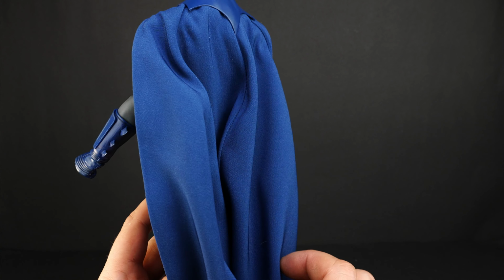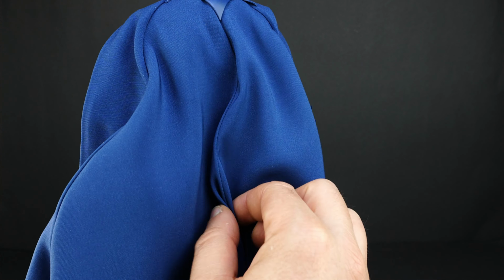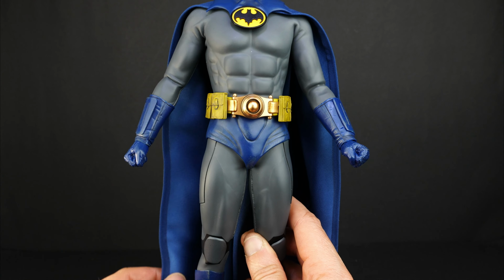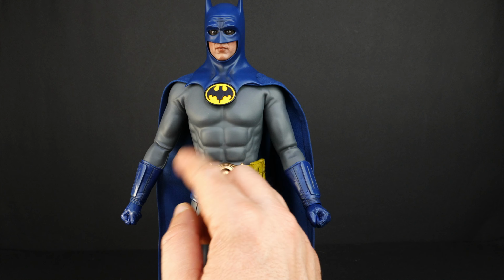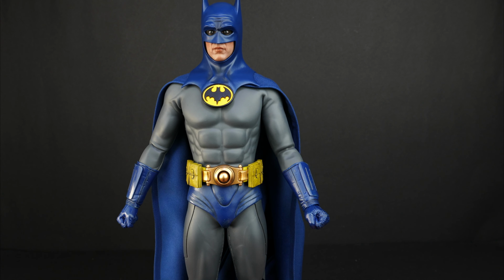The cape is wired, unfortunately, with 5 wires running through it, and I am not a fan of wired capes at all. I think if these companies are going to give people wired capes, they should also give us a drape cape. And because this was cut to such a limited figure, I think it was 1500, if my memory serves me correctly, I can't see anybody really doing a custom cape for this figure.